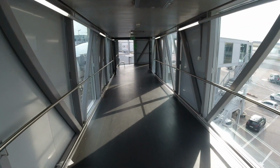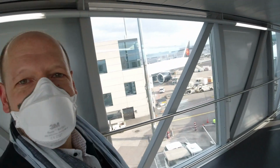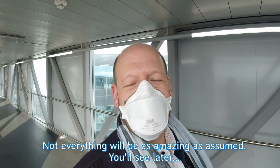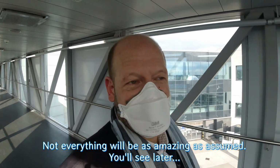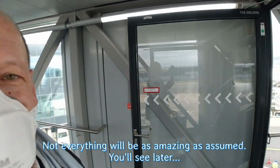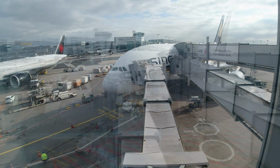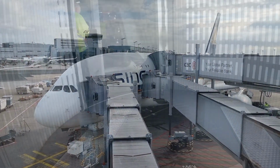I'm having the whole jetway to myself. Come on, I don't know anybody who's as happy as me now, really. And you know, I also like to fly low cost and economy class and of course business class, but this is first class suites. I mean, come on. It cannot be more beautiful than now.